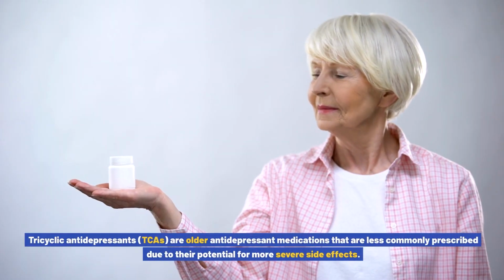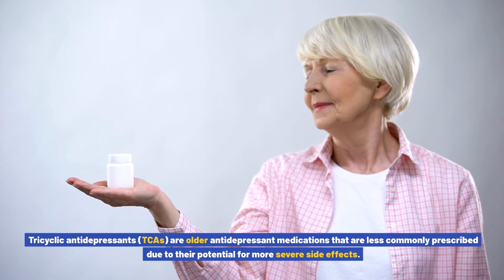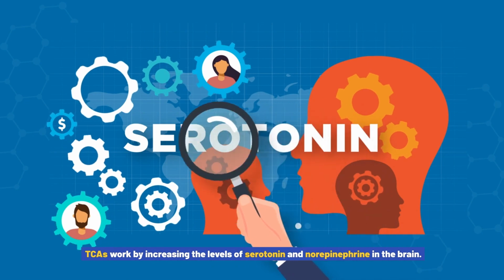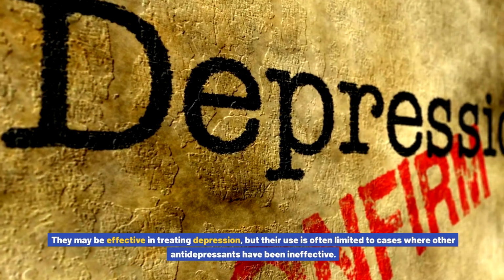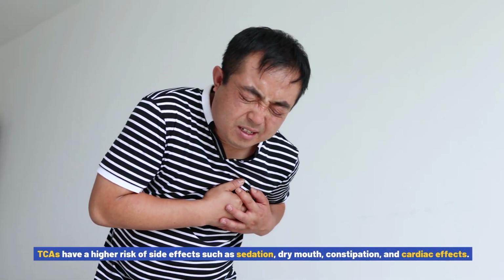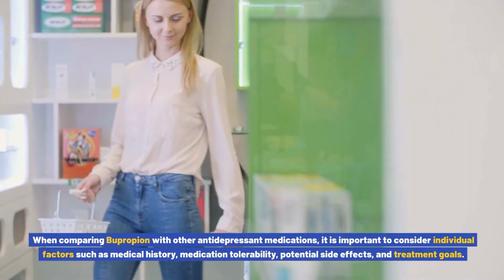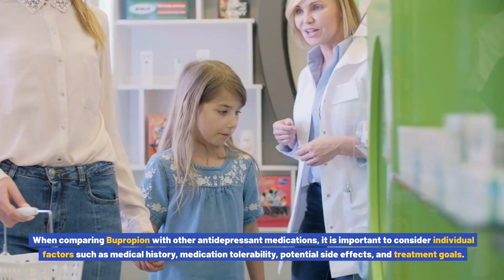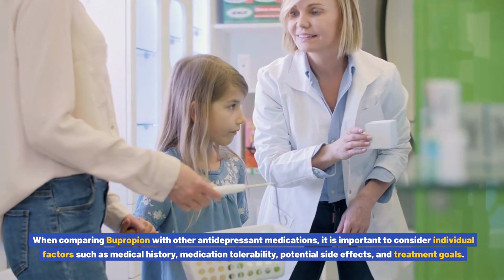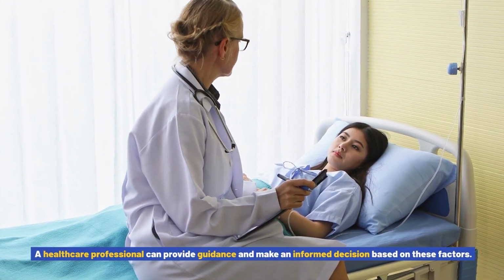Tricyclic antidepressants, TCAs, are older antidepressant medications that are less commonly prescribed due to their potential for more severe side effects. TCAs work by increasing the levels of serotonin and norepinephrine in the brain. They may be effective in treating depression, but their use is often limited to cases where other antidepressants have been ineffective. TCAs have a higher risk of side effects such as sedation, dry mouth, constipation, and cardiac effects. When comparing bupropion with other antidepressant medications, it is important to consider individual factors such as medical history, medication tolerability, potential side effects, and treatment goals. A healthcare professional can provide guidance and make an informed decision based on these factors.